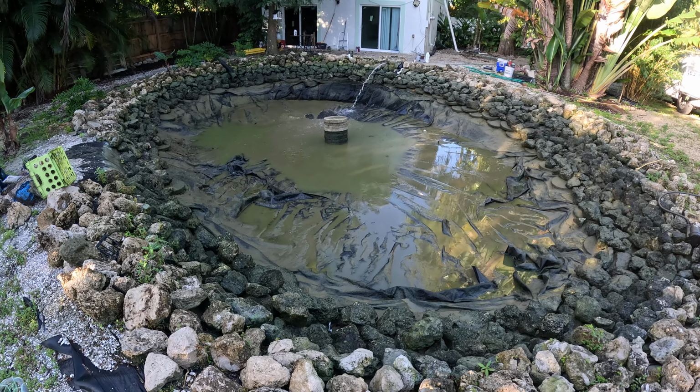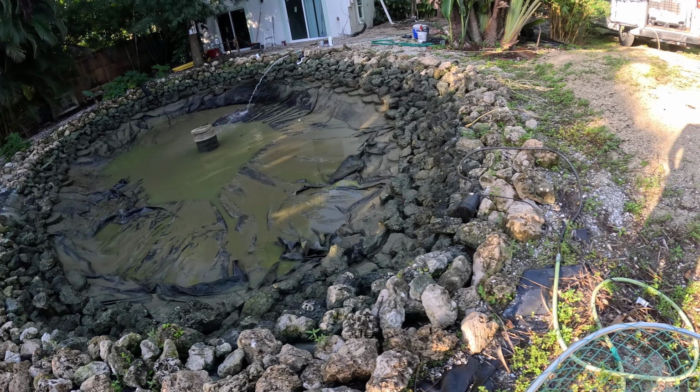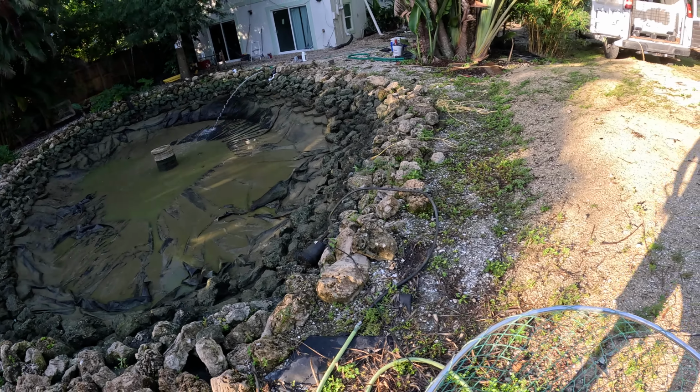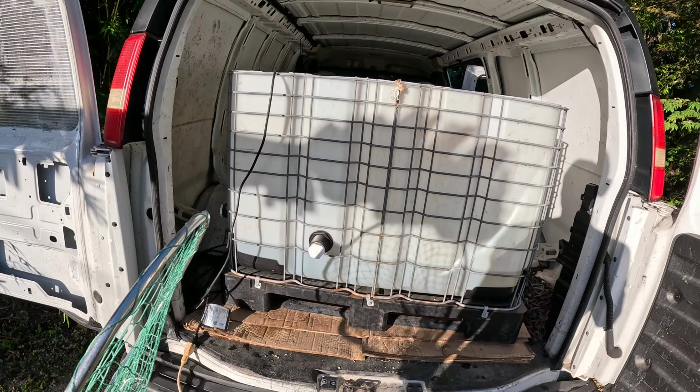Alright, we got him out of that muck. Really mucky pond. I would really just drain it and clean it. I'll let Bill decide what he wants. We got the 3 catfish and the pacu out. There they are. 2 tiger shovelnose and a red tail.